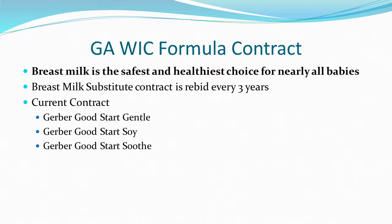So right now, you may be familiar with the Georgia WIC contract is currently with Nestle Gerber. We are in the second year of the Nestle contract. So it's a 3-year contract, and then there is the potential to have a 2-year extension on the end. So what that means is this could be the current contract up until 2018 if it does go into a 2-year extension beyond the 3rd year. These particular formulas are the ones that you do not have to provide any medical documentation for.